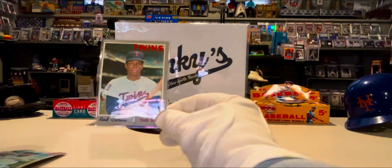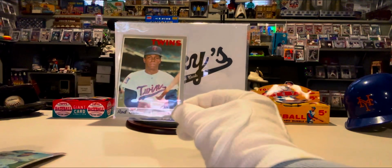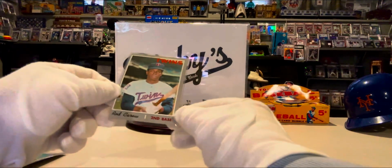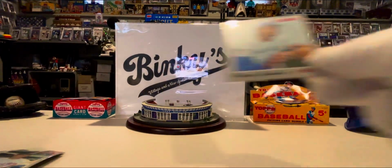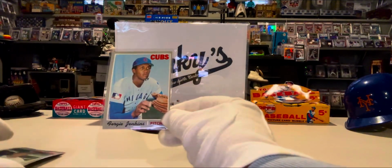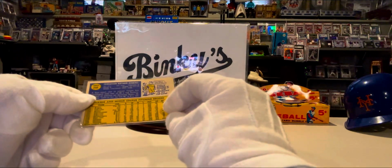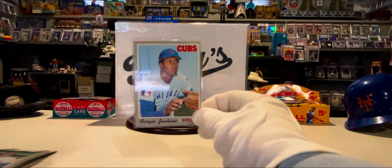Here's a nice young Rod Carew of the Twins. That's a nice card of him. That would probably grade, I would say maybe about a 3 or a 4. I would think 4. The corners look pretty good on that one. Fergie Jenkins with the Cubs. Everybody looks so young, right? This was also his third year. Nice card.